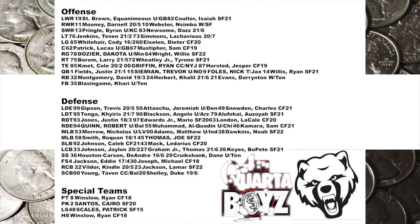Some of the other guys on the line that we may see some changes at might be Laquon Treadwell. You might see a change in Sam Kamara, even though I kind of like Sam Kamara. Now we have also to talk about the linebackers, where we got Roquan Smith, Nicholas Morrow, and I have a feeling that Matthew Adams may find his way into the starting lineup if we don't get a linebacker out the draft.